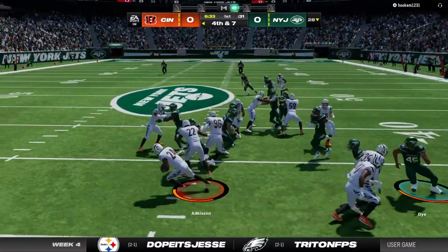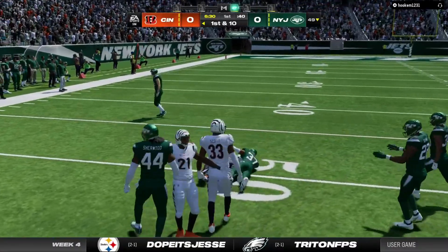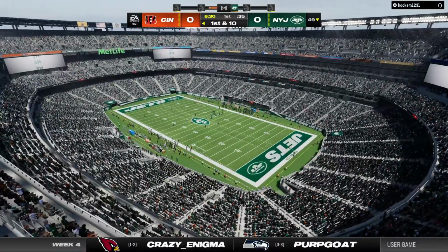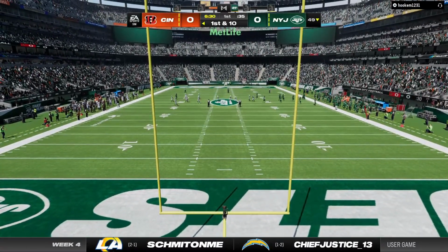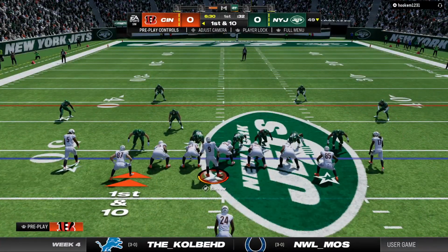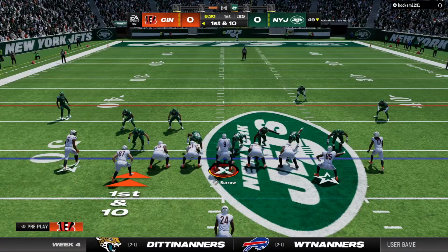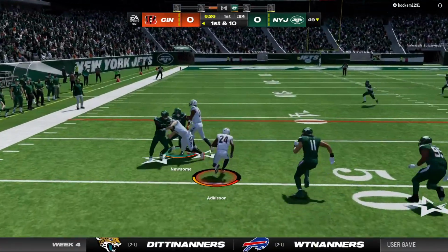It's taken to the 26. A very nice job on the run back there. He'll get 23 yards all told. And the Bengals will take over here 1st and 10. Here we go, here we go. They'll start this drive out on the ground.